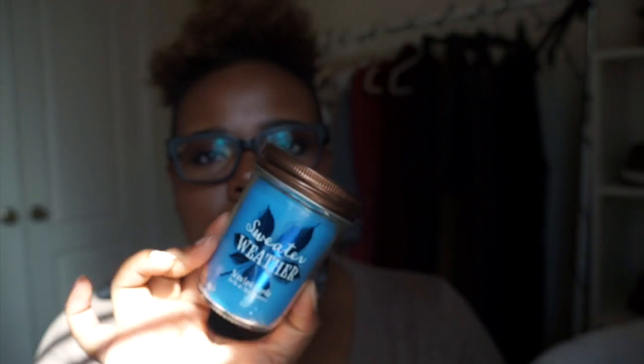So when it comes to the winter, like fall season, I am all about candles. I'm all about candles in the summertime, but especially in the fall. And I have to pick up the one that I absolutely love every season. It smells so good. Well, I just discovered it last winter. And it is the Sweater Weather candle from Bath & Body Works. I love this candle.